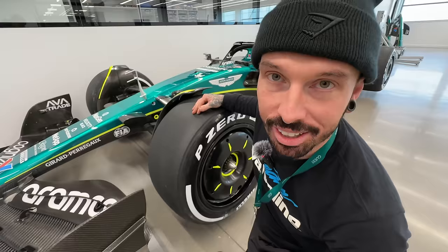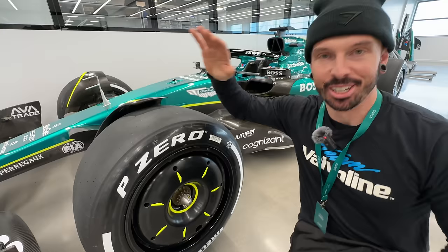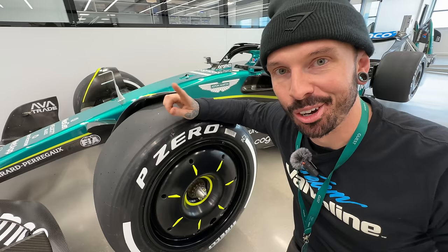Another little secret, which I'm allowed to tell you as well. It uses the Valvoline brake fluid. Not even joking, this is actually used in F1 cars, and we're going to be using this in some of our cars as well. Pretty cool. So this is a 2023 car with the 24 livery, and now we're about to reveal the brand new 2024 car.